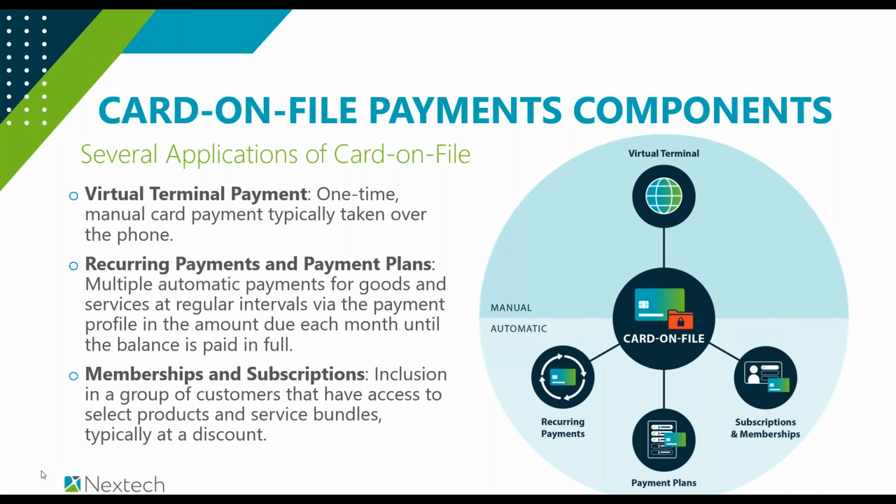And for those practices that are still keying transactions in that credit card machine, I'm sure you're going to appreciate this. The virtual terminal eliminates the physical credit card machine. So if you're taking payments in your back office, you no longer need a physical terminal. Everything is done online virtually. And here are some other options that you can use card on file for.